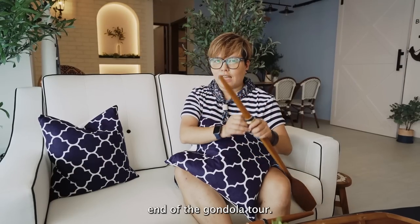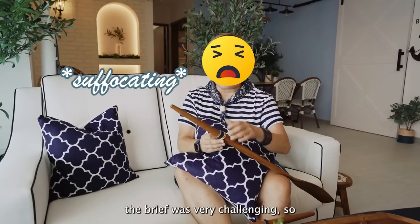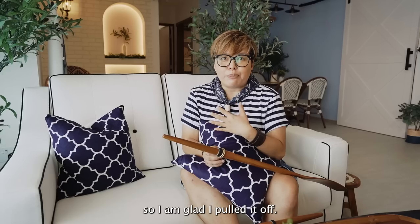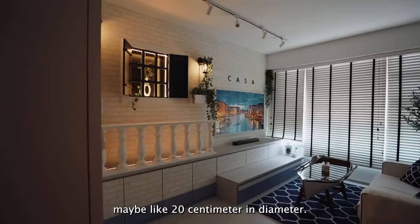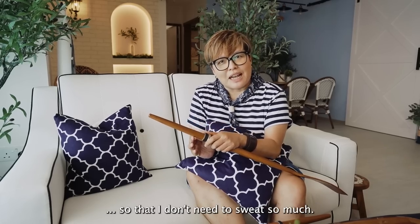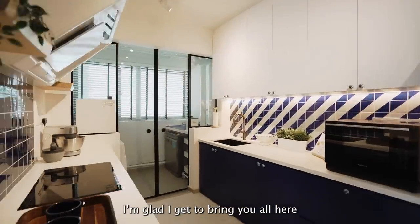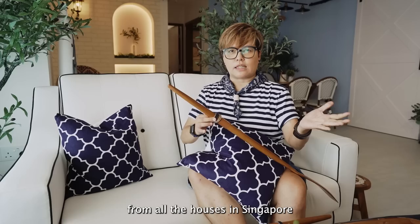Okay, so we've come to the end of the gondola tour. I am very glad I got to do this, but the brief was very challenging. So I don't think many houses in Singapore has this theme. So I am glad I pulled it off, although the sweat was this big, maybe like 20 centimeter in diameter. So while I applaud my clients for giving me this brief, I also think sometimes maybe y'all can give me like simpler brief so that I don't need to sweat so much. So having said that, I'm glad I get to bring y'all here, and I'm so proud of this house because it is very different from all the houses in Singapore.